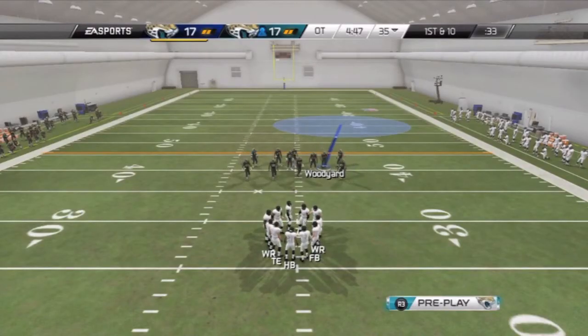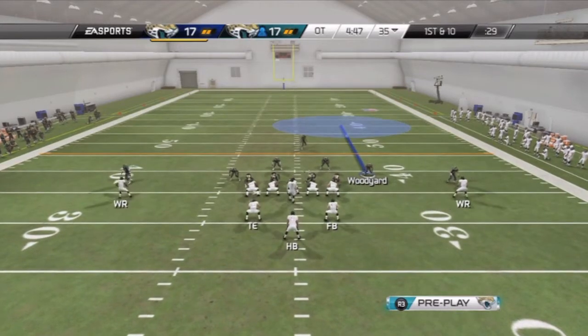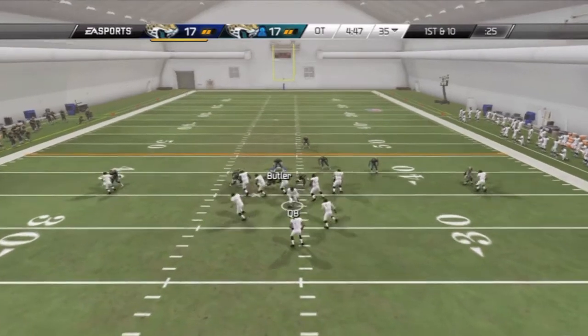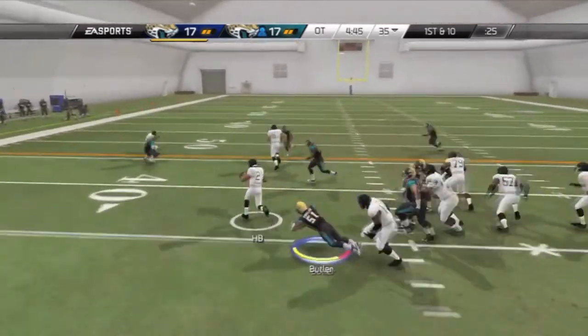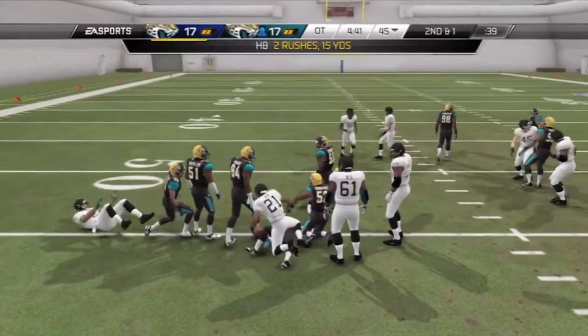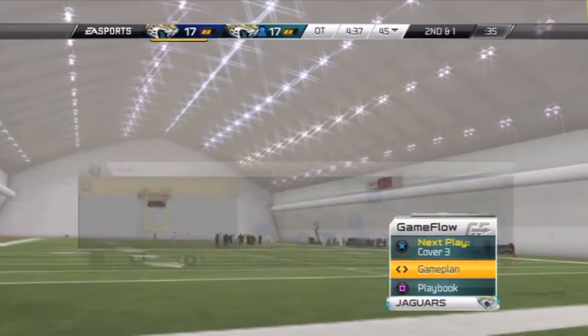So the practice team takes it now at their own 35. They do not need to score a touchdown. All they need is a field goal now to win the scenario. Butler in at the middle linebacker spot, and he is unable to get there to the middle, to the halfback, who gets up for a gain of about 9 and a bit. 2nd and 1 coming up at their own 45.